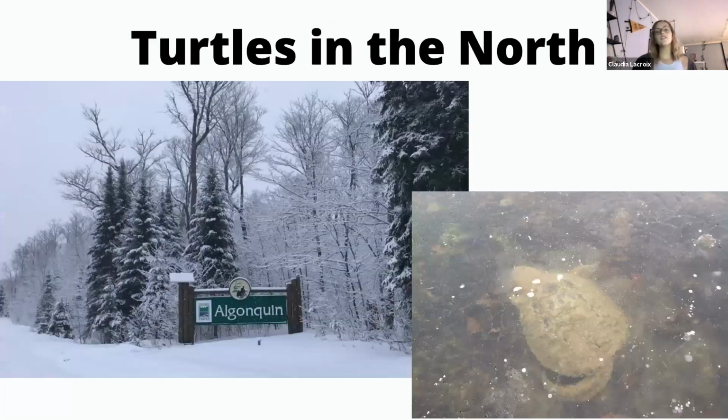And so all turtles are ectotherms, or cold-blooded, meaning they can't generate their own body heat and need external heat for all physiological functions, such as moving, eating, and mating. Ectotherms can't survive in very cold climates, and so they're not found very far north.